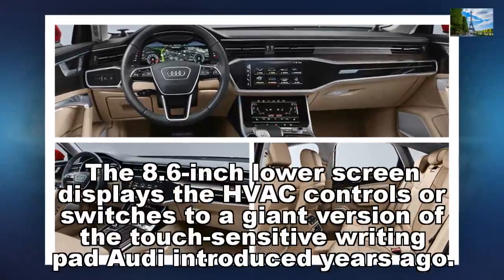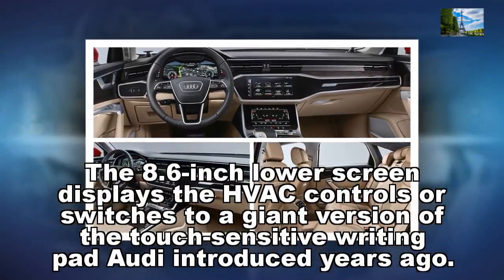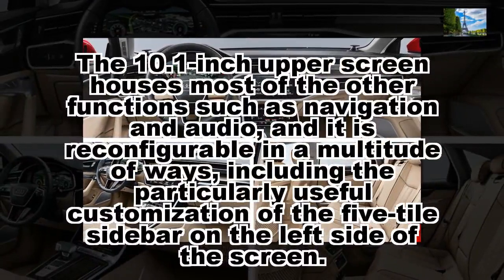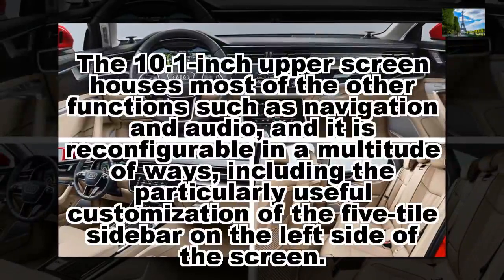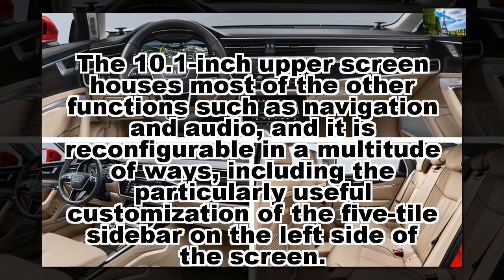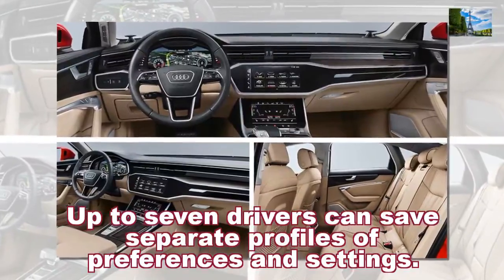The 8.6-inch lower screen displays the HVAC controls or switches to a giant version of the touch-sensitive writing pad Audi introduced years ago. The 10.1-inch upper screen houses most of the other functions such as navigation and audio, and it is reconfigurable in a multitude of ways, including the particularly useful customization of the 5-tile sidebar on the left side of the screen. Up to 7 drivers can save separate profiles of preferences and settings.